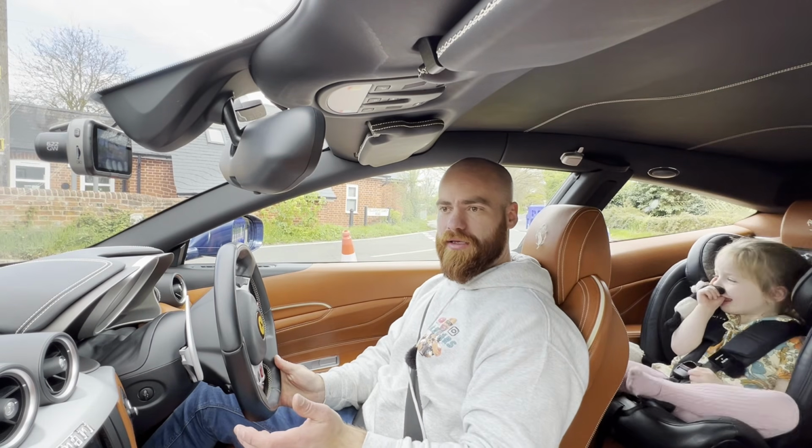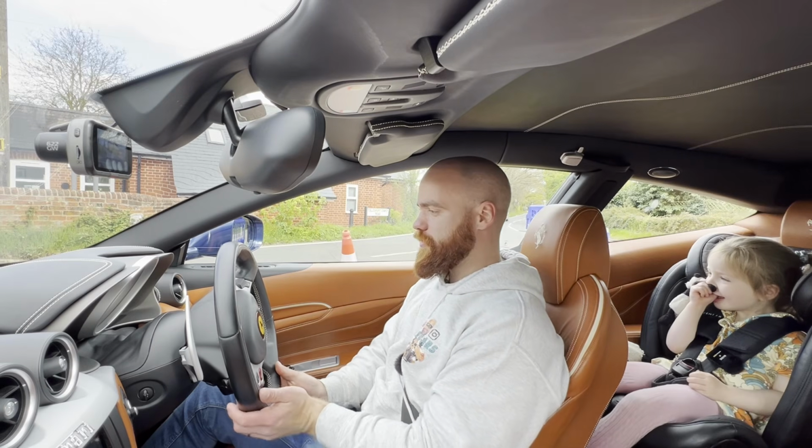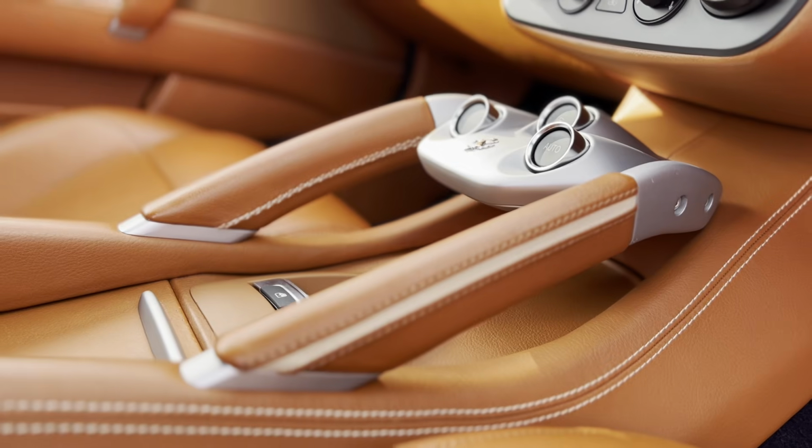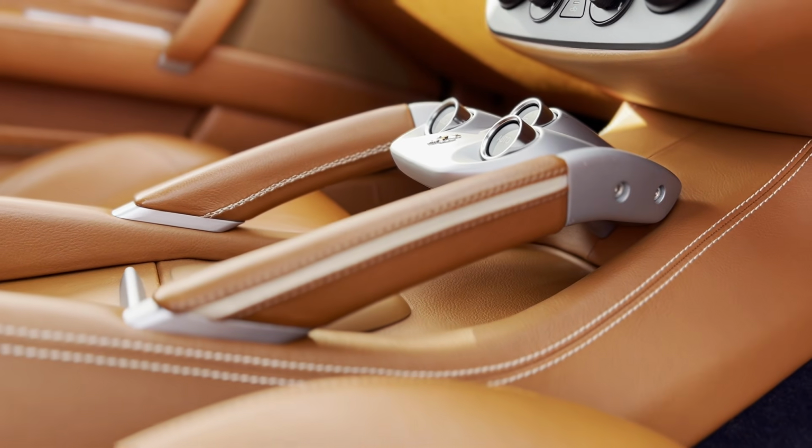Whoa! Did you hear that? Yeah. Oh, goodness me. This is so exciting, isn't it, Pickle? Yeah. First time you've ever been out in a Ferrari.